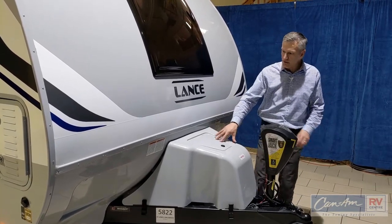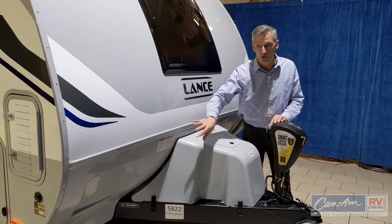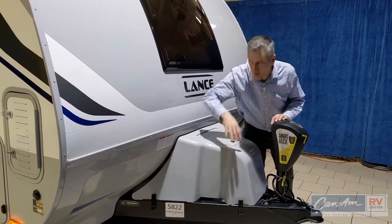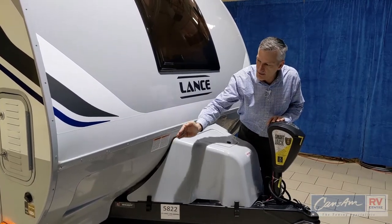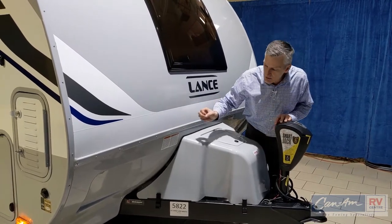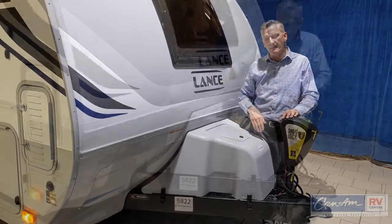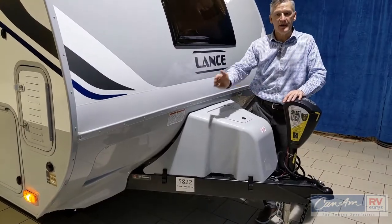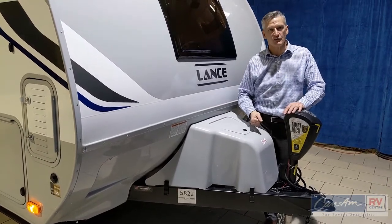Also the same material is the stone guard here. So that's molded and exclusive to Lance. That's the TPO material, very strong, stones will not damage it. It does allow for a molding to inset some LED lights for docking, very, very nice. As well as it does curve down and cover the front of the chassis frame. By protecting that frame rail with that molded extrusion, you're going to have a longer lasting, better quality trailer as well.